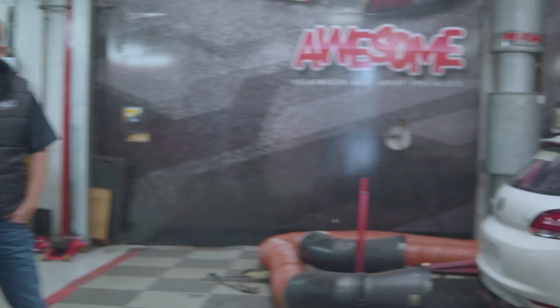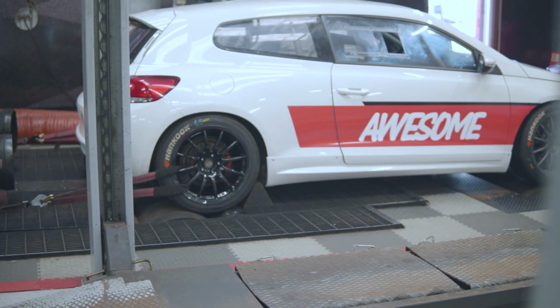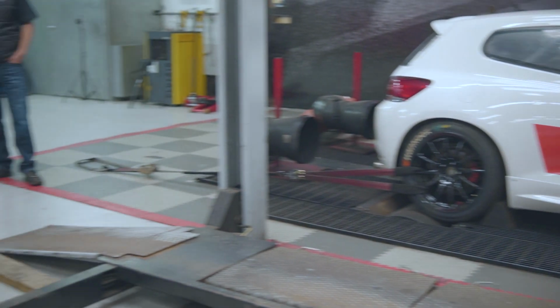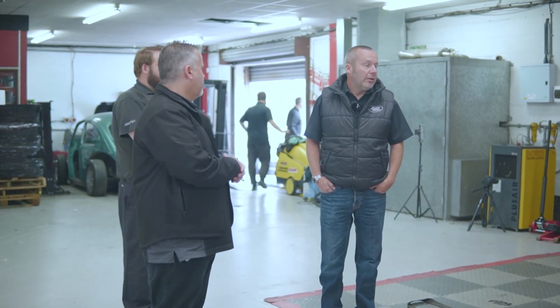Brilliant. Good stuff. Let's talk about the car. So this started as a road car, obviously. So it's not a shell that you've just built up, although it is probably more of a shell now. Can you talk through what actually makes this car a race car, and what is it that you do to it?